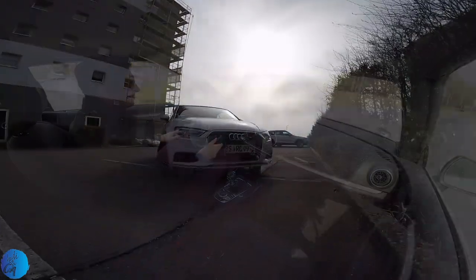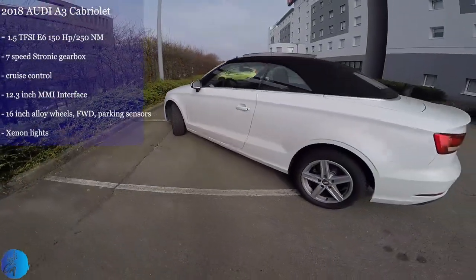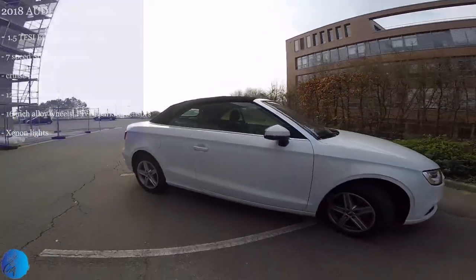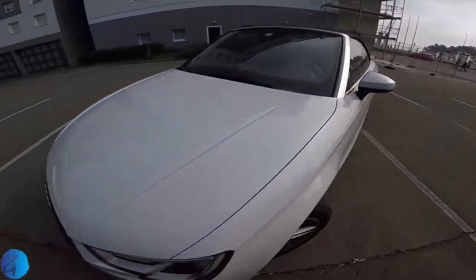The version that we had on our trip was a 1.5 TFSI petrol engine with a 7-speed S-tronic gearbox, cruise control, 16-inch alloy wheels and a 12.3-inch infotainment system for an estimated cost of 36,000 euros.